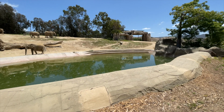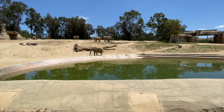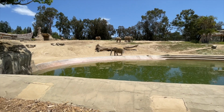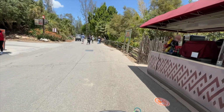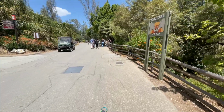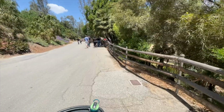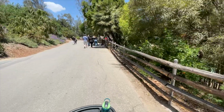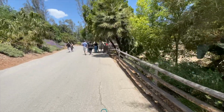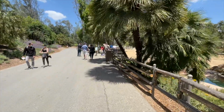Sometimes in the past, we've seen ducks in this watering hole area down here. I've seen a whole bunch of baby ducks going swimming through it too. We're gonna walk down to this Overlook. This Overlook is another place for you to see the elephants, but only if they're in this lower exhibit. Since we know they're not down here, there's nothing to look at, but I at least want to show you the view from down here.